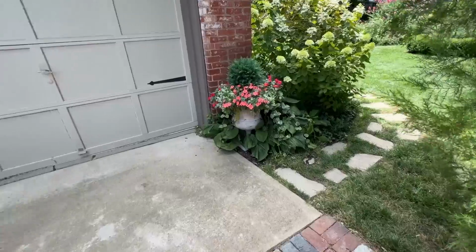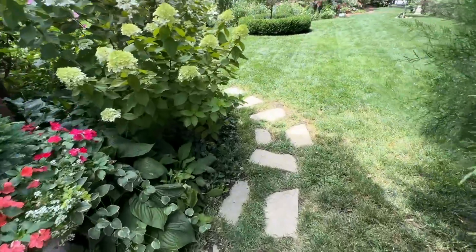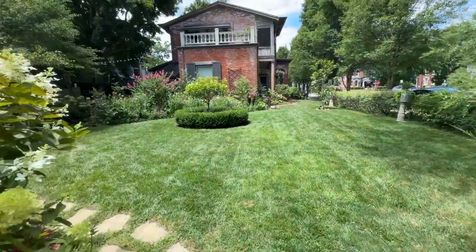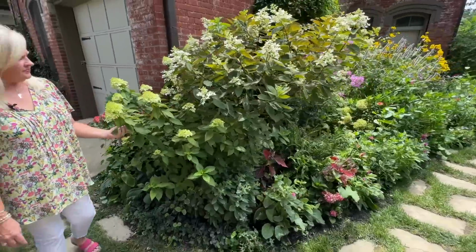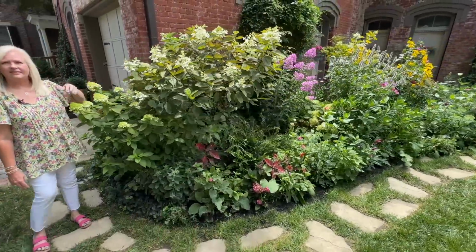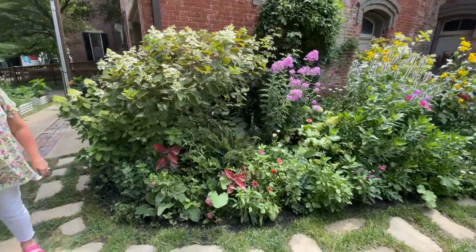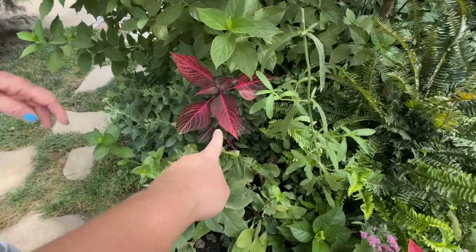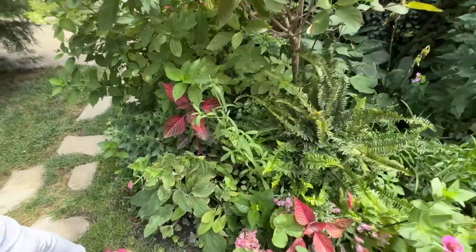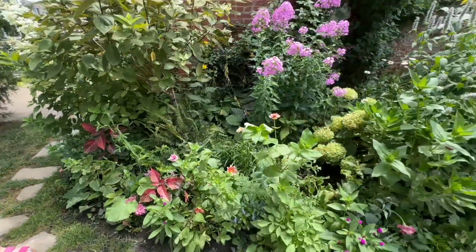And then you have some hostas over here. Yep. So let's come in and look. And this is a limelight hydrangea here. Oh, look at how good this looks. So this is kind of your mixed border area, right? Mm-hmm. Oh my gosh. What are these? Coleus? Yeah, I think so. Wow. I just needed some red because I tend to have a lot of green. So I popped just a little bit of red in there.